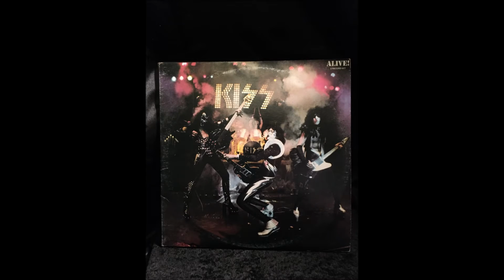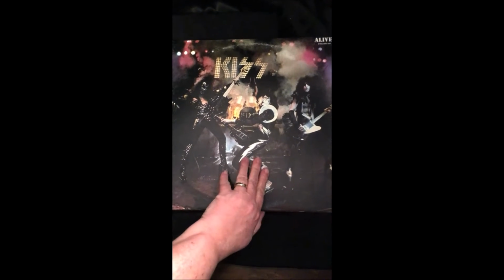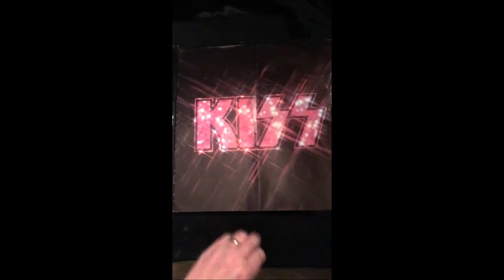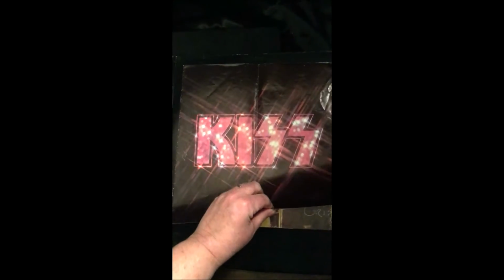Okay, KISS really liked to put extras inside their albums, booklets and posters and merchandise cards. And in this case, we have the booklet that's gotten folded, but it's still there.